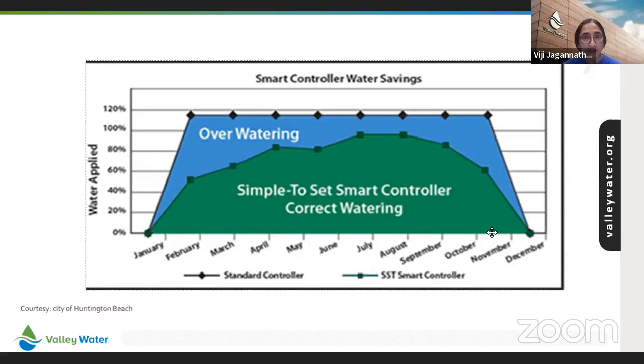Because in an old manual controller, you would just do a 1,000-foot view of seasonal adjustments. Some of them allow that, not all of them do. And it just reduces it by about 30% in the rainy season. So for instance, in this particular winter, when we were barraged with rain after rain, your old style controller would have still dispensed 70% of the water that you normally would need in the hotter climate times.